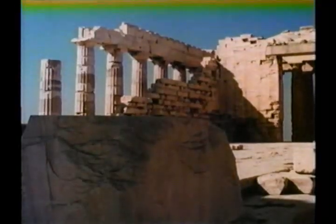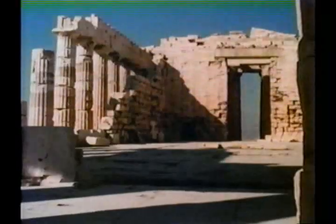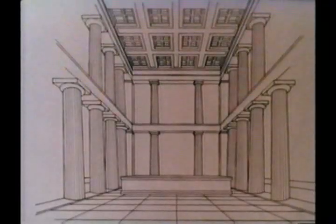The surrounding frieze has been taken from the Ionic temple. The broadening of the cella to a central space is also Ionic influence. The center aisle, 36 feet wide, could span nothing heavier than a wooden ceiling.